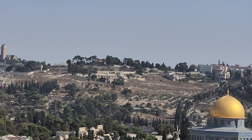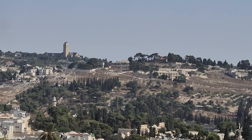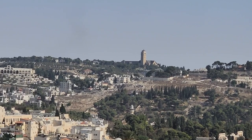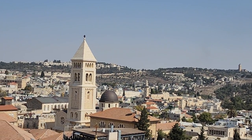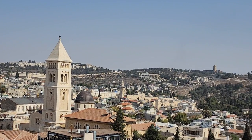Wait a minute, where is Augusta Victoria? Here it is. A Lutheran church. Today it's a hospital. And behind the Redeemer Church, it's Mount Scopus, which is for me part of Mount of Olives, and the Hebrew University is on top of it.